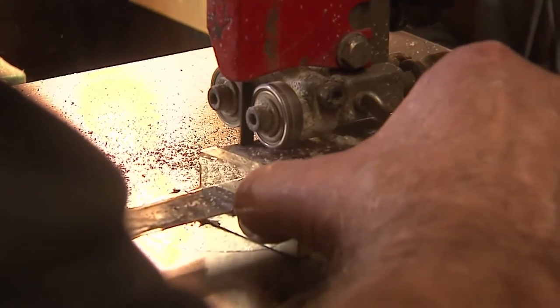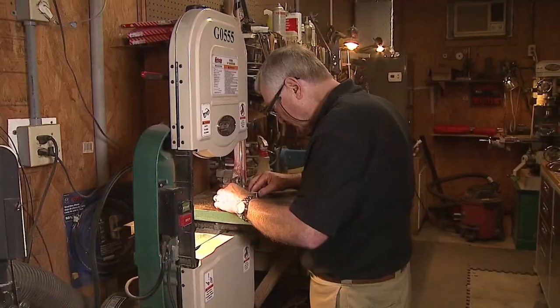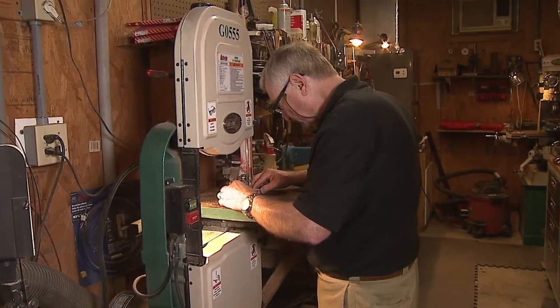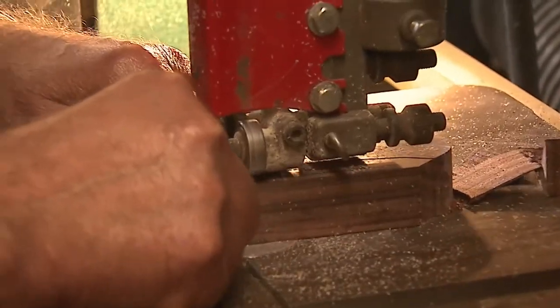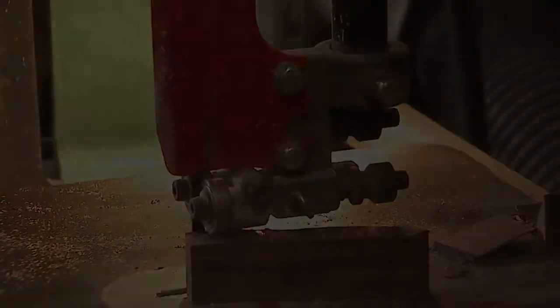The knife makers today have so many advantages that I didn't have. You can go on YouTube and see everything from how to grind a blade to heat treat to everything, where to get your handle material. When I started making knives, there was one supplier in the whole country.